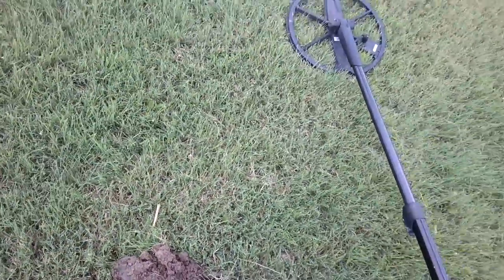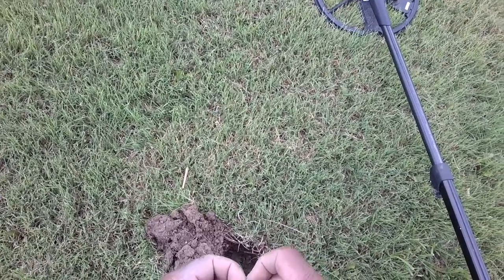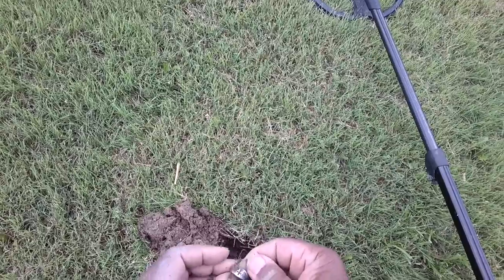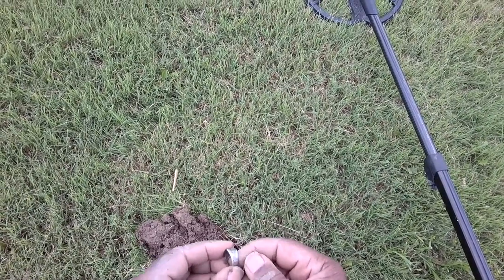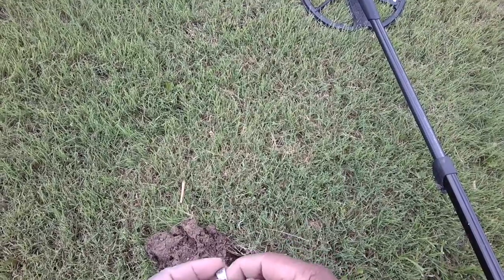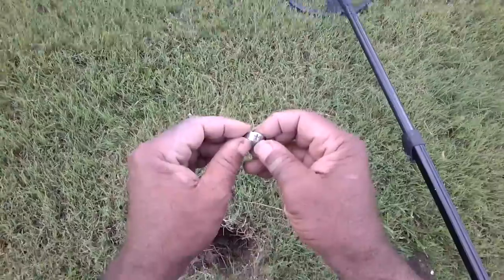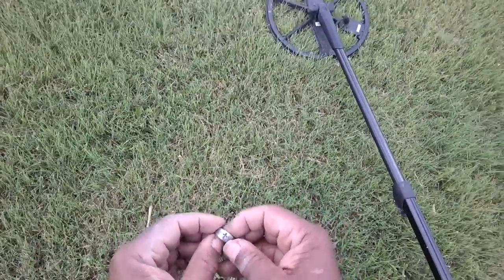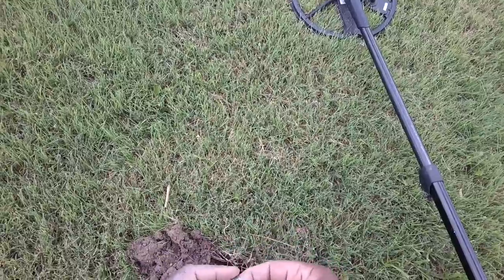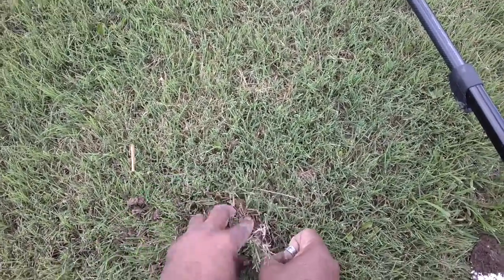That looks like that might be a ring. I think I've got another ring almost exactly like this. This is a James Avery ring. You know you've been doing metal detecting too long when you can recognize the designer of a silver ring. I think this is a James Avery cross ring. Hey, that is not bad for a tough day of detecting. Rather it had been gold, but hell, I will take that anytime.